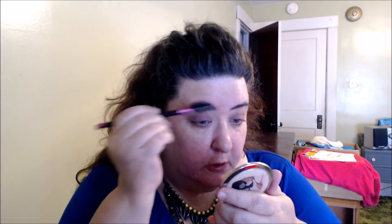We're going to take the single Color Icon in Cheeky and put that on the lid. Blend that out a little bit. Brush through my eyebrows. This little highlight palette here, just along below the eyebrow area, just a little bit. This highlight's not an intense highlight.